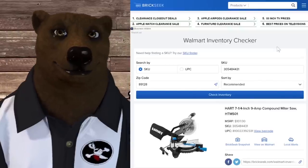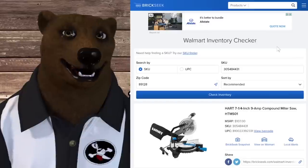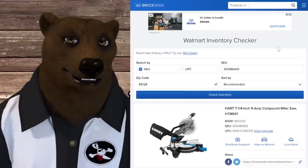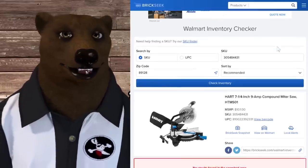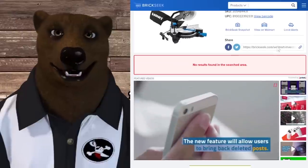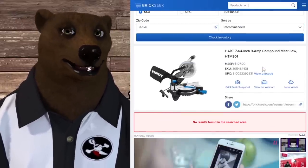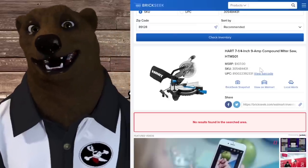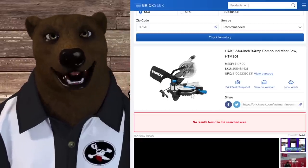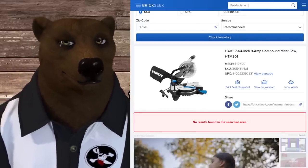All right, now this is an interesting one. This one is listed at $107 as the list price. This is their 7.25-inch, 9-amp compound miter saw. And I've been seeing it show up for, I think it was like $75. And they're saying there's no results found in my area. I'll put a link. Maybe you can find it in your area. But as I said, I was at the store last night. This was in stock. I saw this last night, so I know it's a real thing. Maybe you can find it. You might have to go to the store to find it. Walmart's inventory system is not as good online as a lot of the other stores. So again, your mileage may vary.